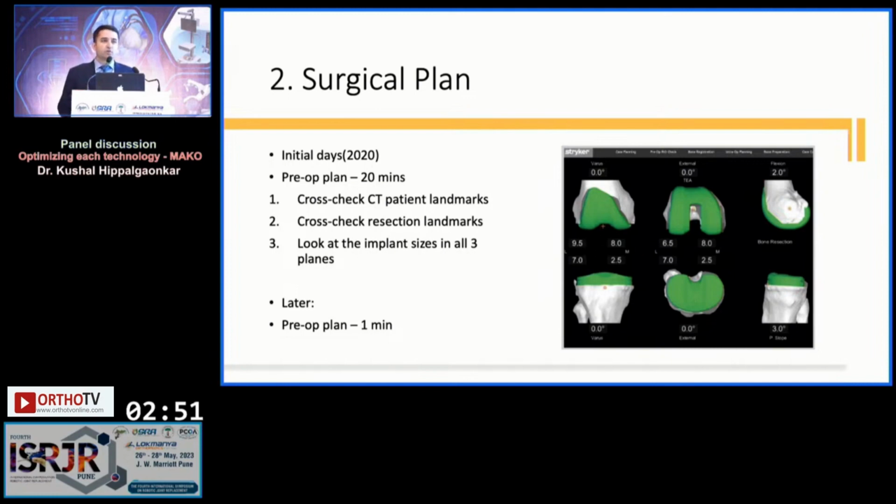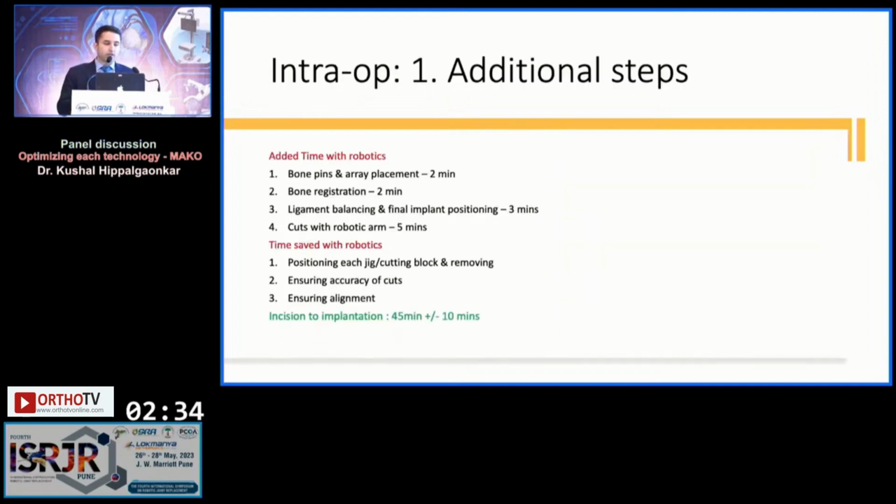But as we did more and more cases, we realized that all this can be done intra-op, and the person who does it, in MAKO, is called a MAKO product specialist, an MPS. If he's well trained, then we don't even need to check the CT landmarks and the resection landmarks. So this entire process can be eliminated.